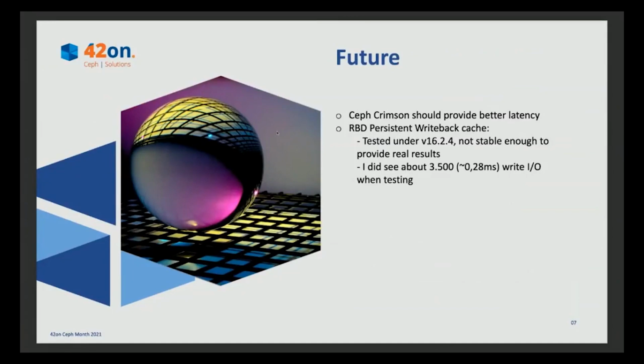The Ceph Crimson project for redesigning the OSD should provide us better latency, although Crimson itself is not focused at the moment on providing lower latency. They're just revisiting the code. In the future, it should provide lower latency.